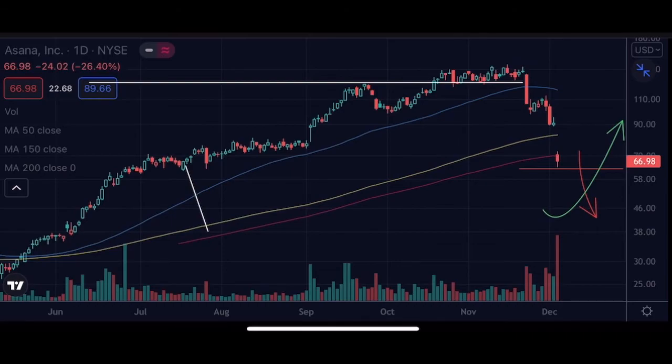But because this is traveling right around this 200-day moving average, I don't think you're going to get one of these type of moves where it just goes right back up into the hundreds. So you've probably got some time while this chops around before it can make a move up.